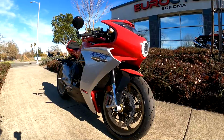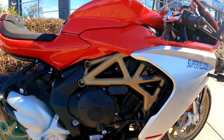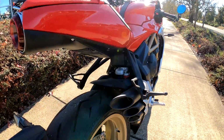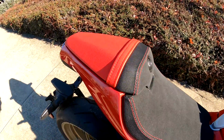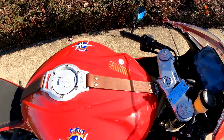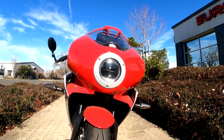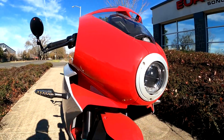All right, I just gotta take a minute to take a look at this thing. Wow, just amazing. The cool details of this bike: the gold trellis frame, the gold wheels to match the frame, the triple exhaust, the tail with the tail light, all the little details like the red leather wrapped seat, the red leather stitching, the leather belt, the very cool retro style mirrors, and this front. Oh, this front, this is what has me right here. LED blinkers, LED little running light there. It's just a great looking bike.